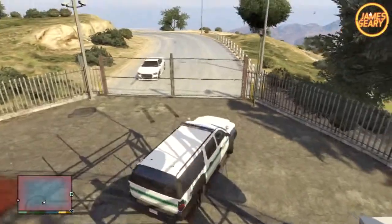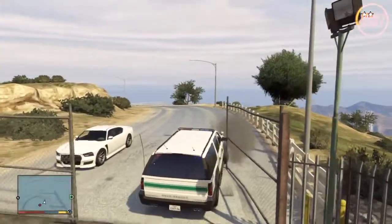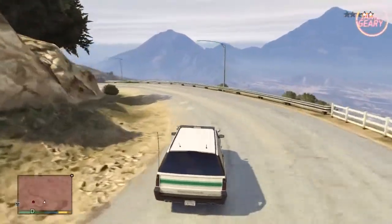You never see these driving around. It's a pretty cool Park Ranger SUV. It has sirens and a giant antenna on back, and of course the custom paint job for the Park Rangers, so I'm not really sure if you can customize this one or not, but definitely it can be fun to drive around with, and of course use the sirens.